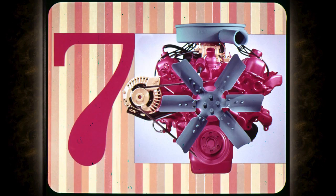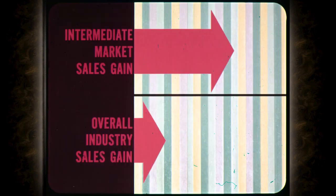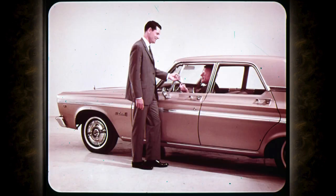Remember, the Belvedere's wide range of engines gives buyers a choice of 7 different power plants. And that means there's one to match every type of driver and driving condition. And remember, there are a lot of drivers in the intermediate market. In 1964, intermediate sales have gained nearly 25%, as contrasted to the overall industry sales gain of less than 10%. That means you can sell a lot of Belvederes to a lot of people.